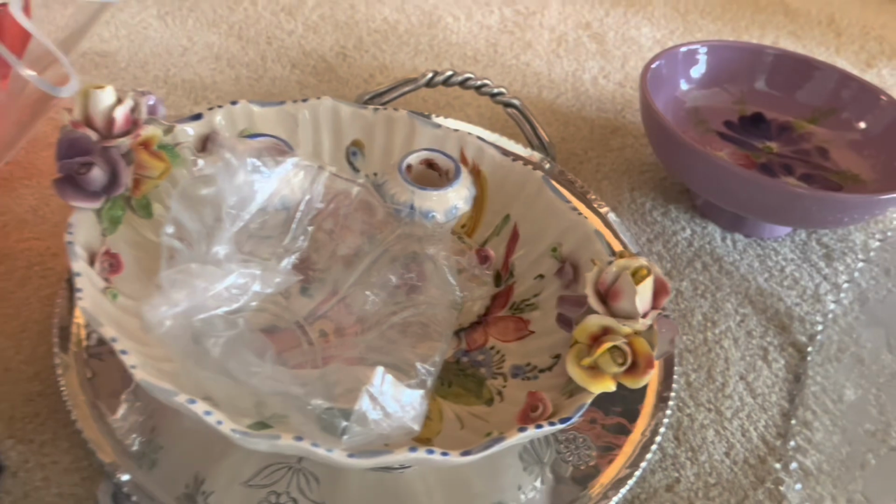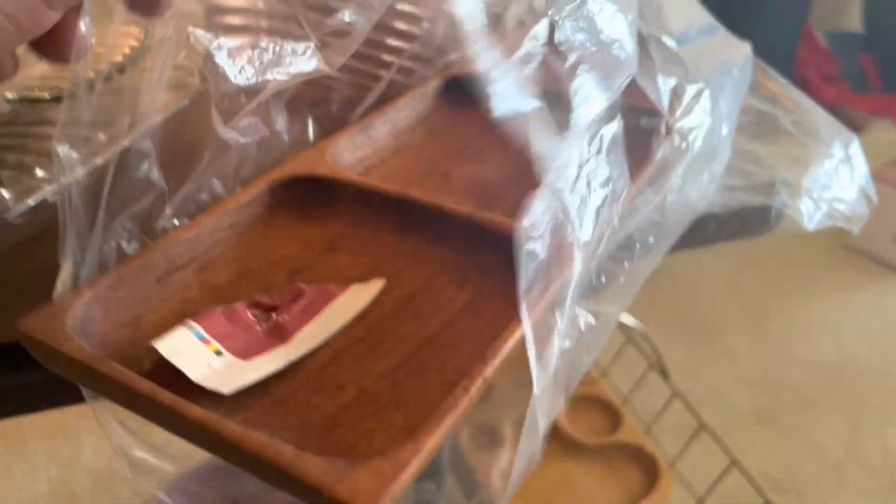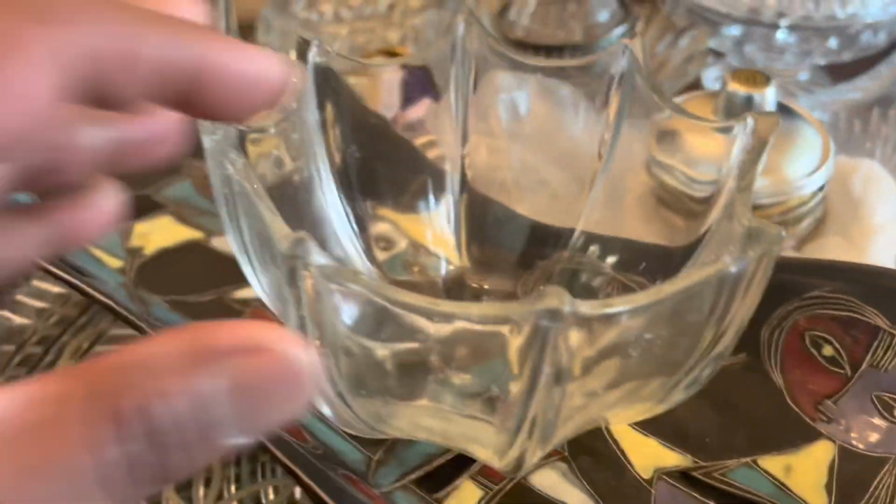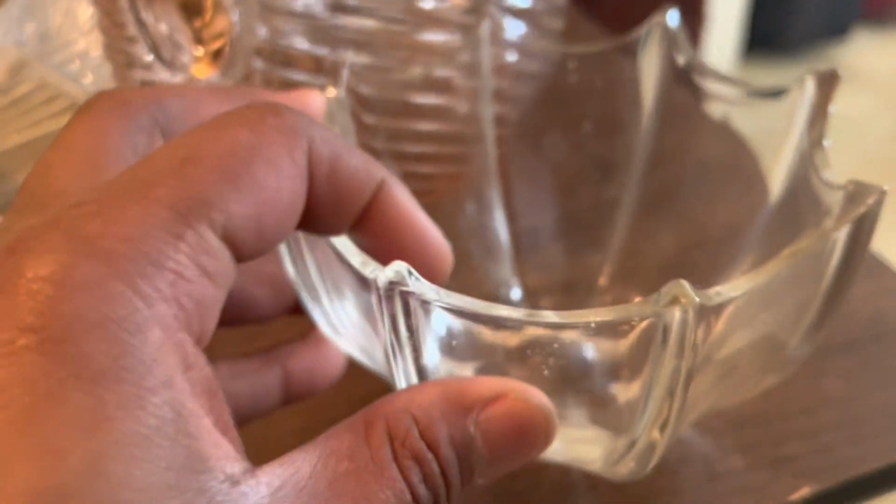So again, you're going to get a variety of content when you're watching me shop, because I'm not just buying for my store, but I am also buying for eBay. So some of the stuff that you see on here, can you stick it on eBay? Obviously you can. You can stick it on Etsy. You can stick it on Poshmark. You might do better off sticking it on Facebook Marketplace, where you don't have to pay shipping.